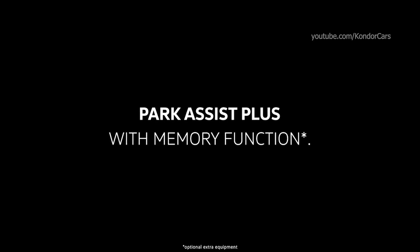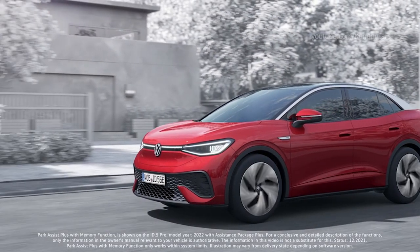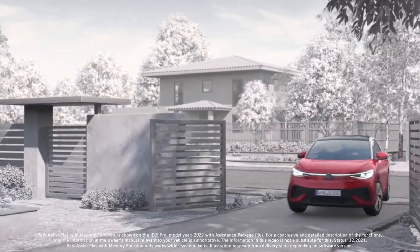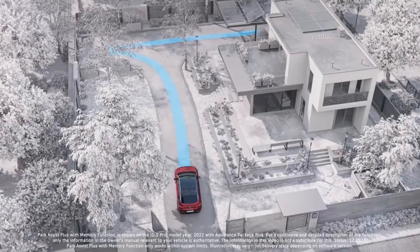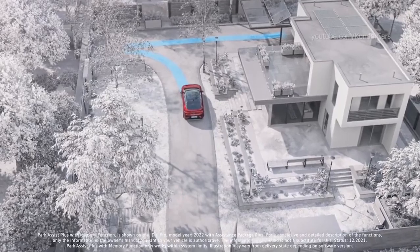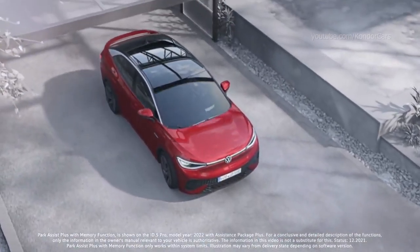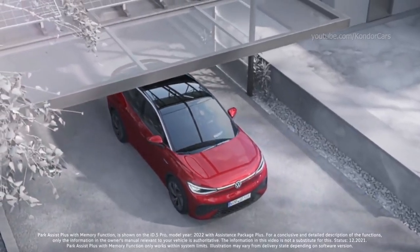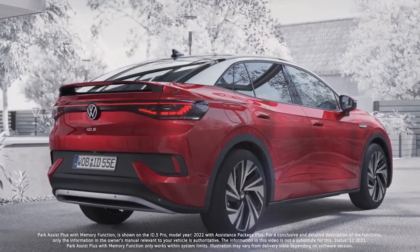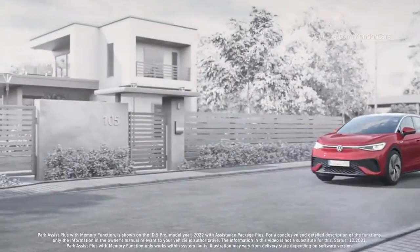Park Assist Plus with memory function, the individual park assistant. The memory function of Park Assist Plus equips your Volkswagen with a mind for parking. The park assistant is able to remember parking maneuvers, which can include distances up to 50 meters. Your Volkswagen can now learn and memorize up to 5 individual parking maneuvers to carry these out independently at a later stage.